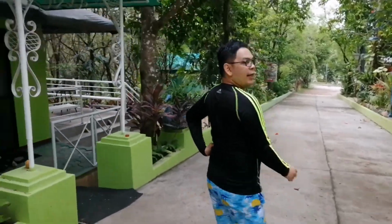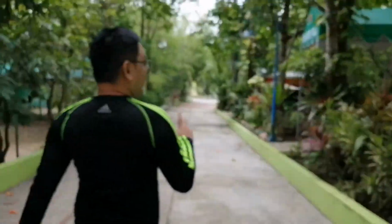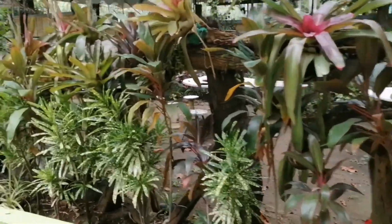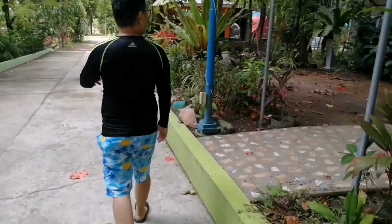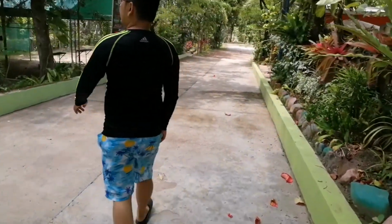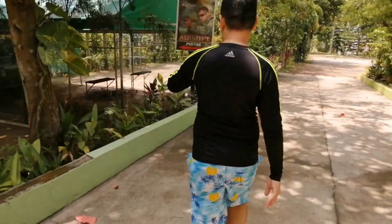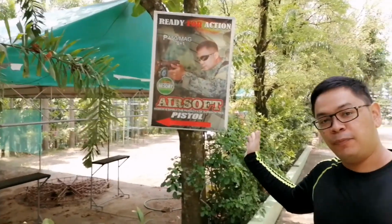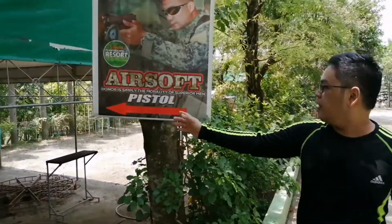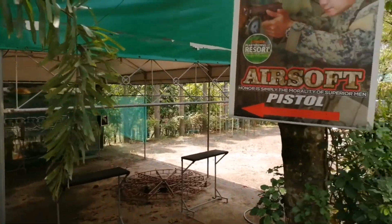So, tingnan natin yung banda doon sa dulo kasi it's a very nice view. Ang ganda, look at that, yung mga plants nila. I think meron siyang parang range dito. I think airsoft. Meron silang airsoft pistol area. So, I think hindi pa siya open. So, let's go, please.